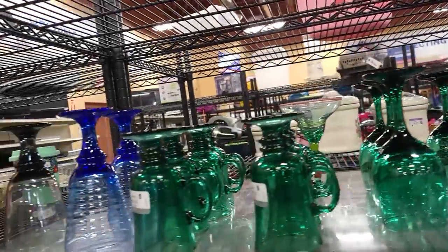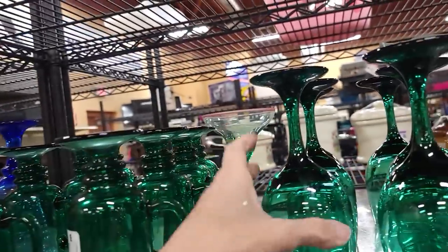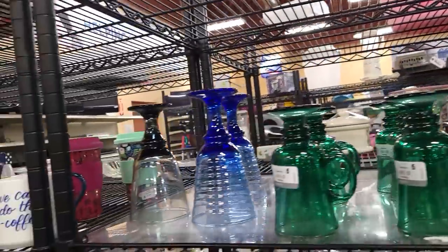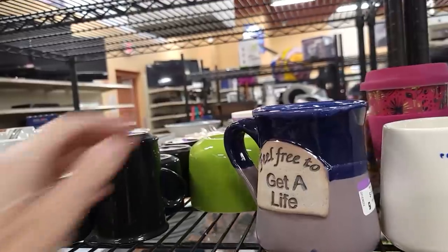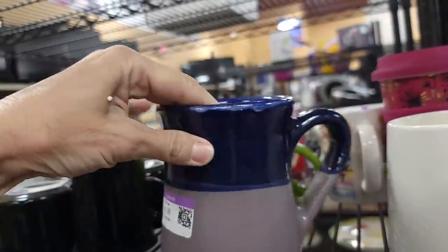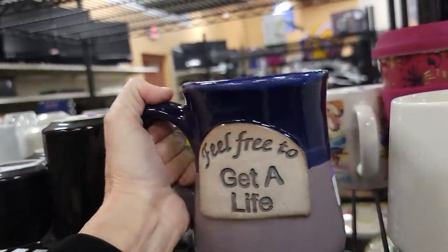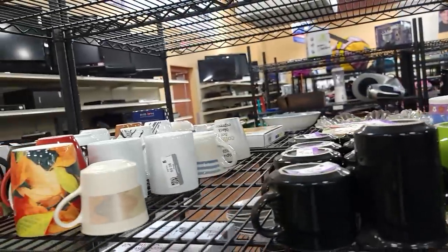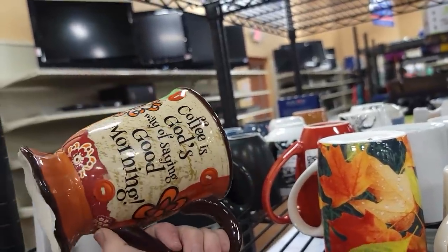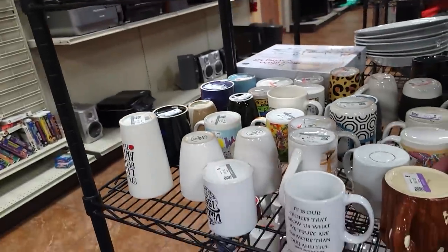All right. You know, sometimes these can be a really good brand too. I actually had some of these green ones that were Lenox, I think it was. Who makes you? $1.99. Some of these can be made by certain pottery companies and be worth picking up. I'm not going to pick that one up because it's not marked with any particular company and it's kind of a mean saying. I'm not really into spreading the mean.